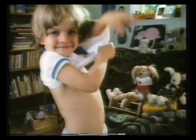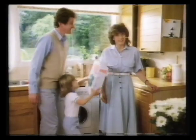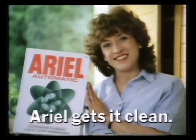Look, the chocolate said hot, the label said not. But Ariel got it clean. The grease said hot, the label said not. But Ariel got it clean. When dirt says hot, but the label says not, Ariel gets it clean.